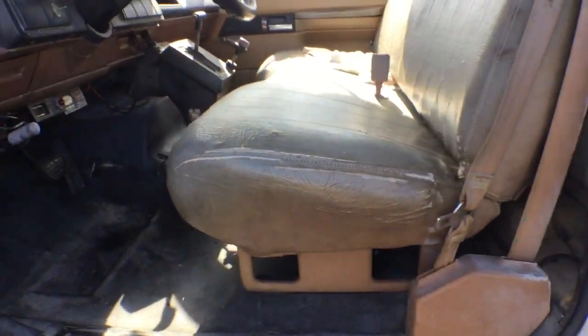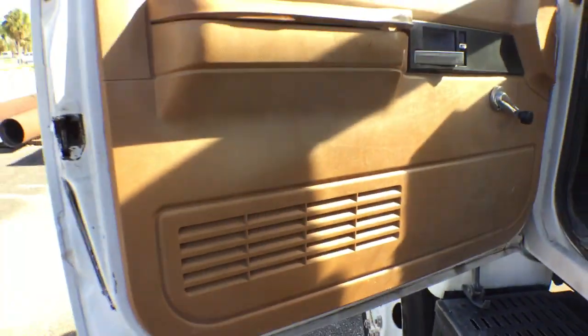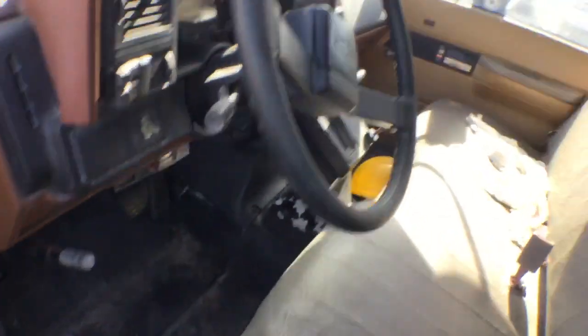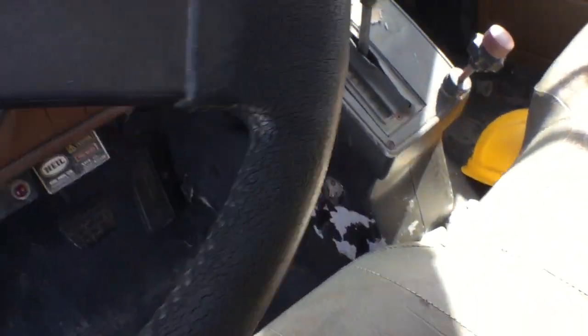The seat is normal, shows normal wear and tear. Remember, it's a '91, so it's pretty good for being a '91. The door panel looks good. Let me show you, the steering wheel is brittle from the sun. It's automatic. It's got the PTO right there, the PTO switch in order to make the bed dump.